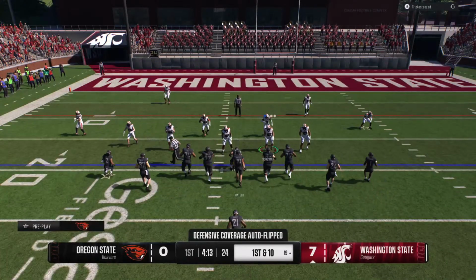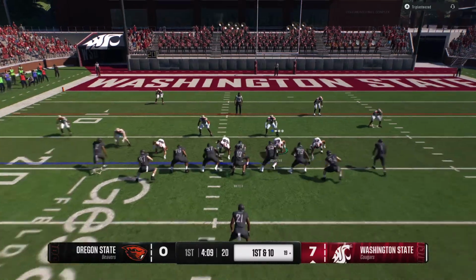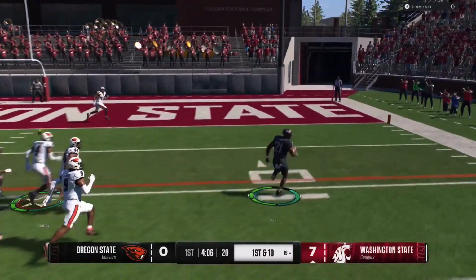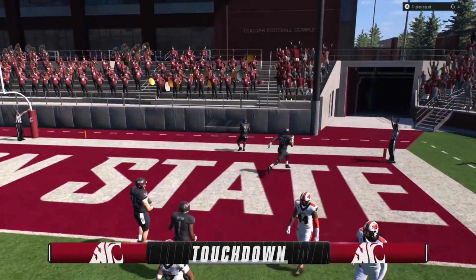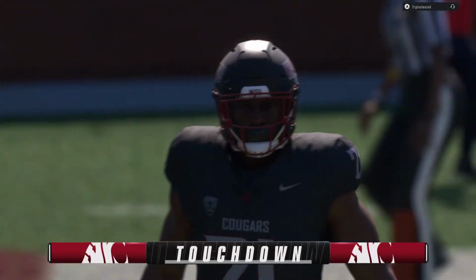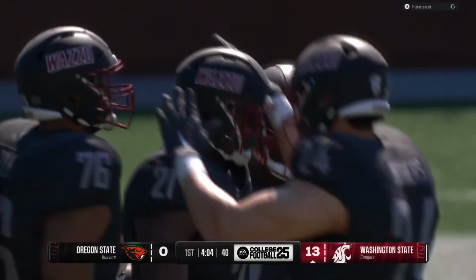Just inside the red zone. 1st and 10 from the 19. Right back to the well. Headed to the end zone. And he's sprinting. He'll take it all the way. Touchdown, Cougar. The offense did exactly what it's supposed to do with a start like that one.